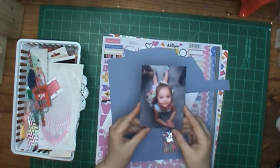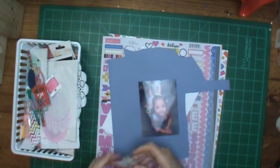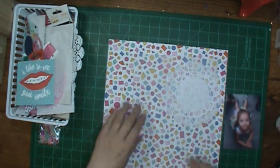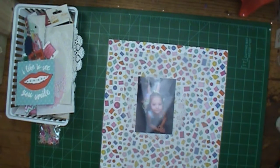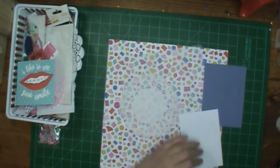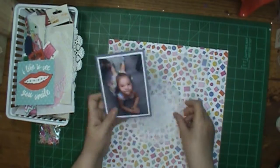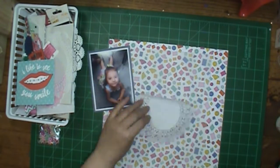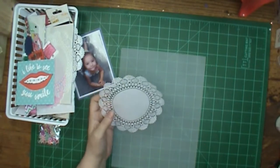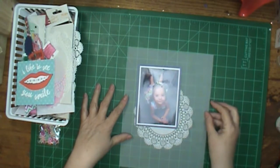Kit with Style too. This layout is actually from the month of March, but I've had numerous troubles with technical difficulties. That's the word for it, plus internet. It goes off so much it's unreal. But hopefully I'll get this up and it won't take too many hours. But I thought I was going to go ahead and do the voiceover.